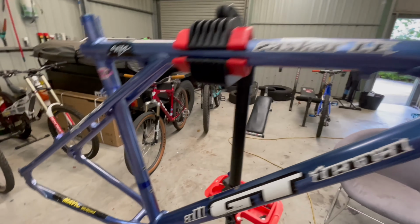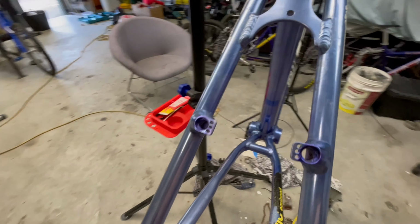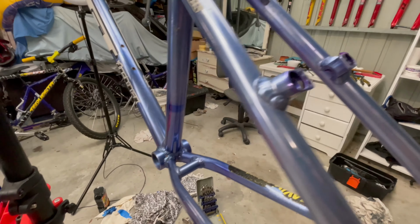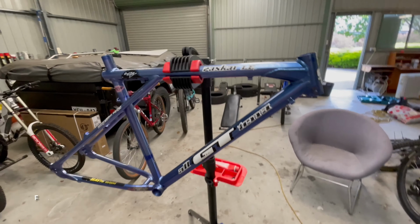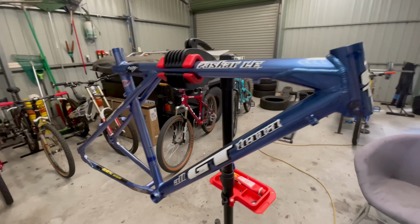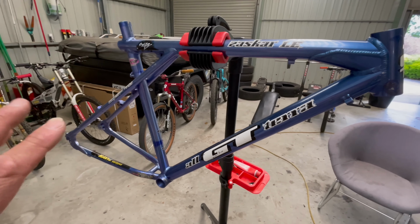It's really faded, and you can see that that is the original blue around the chain stays, and just around the little brake bosses, you can see the original ink blue color that it was. And so I'm basically going to take this to the anodizers, and I'm going to get this re-anodized the original color. So I was going to leave it as is, but it's good, but it's a little bit rough and faded.